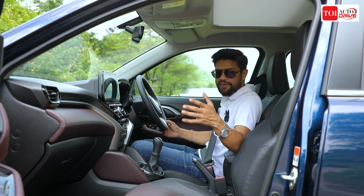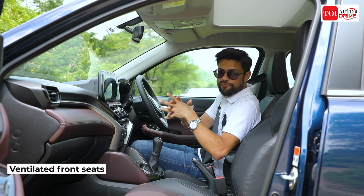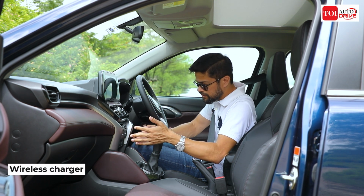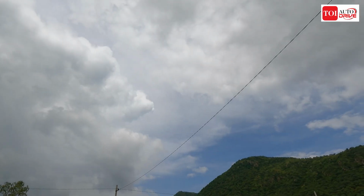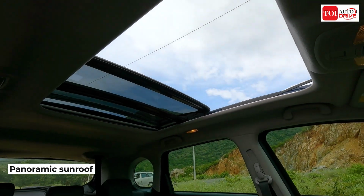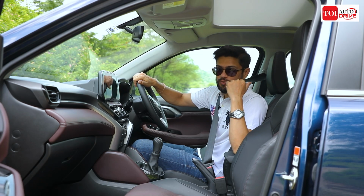Feature list, very impressive. Ventilated seats, again, these depend on the variant that you go in for, but across the range you can expect ventilated seats, wireless charging, like I said, wireless Android Auto, Apple CarPlay, a panoramic sunroof, which is a big thing. The sunroof itself was a first in Brezza, and now here you get a panoramic sunroof.